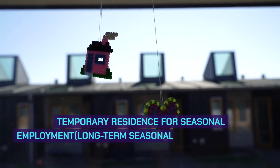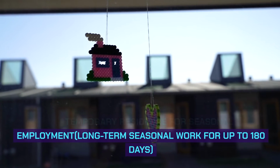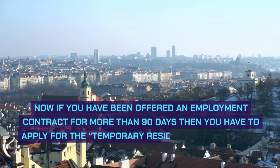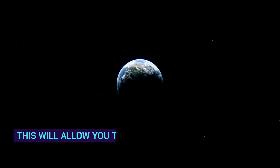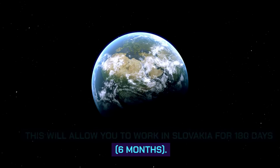Temporary residence for seasonal employment, long-term seasonal work for up to 180 days. Now, if you have been offered an employment contract for more than 90 days, then you have to apply for the temporary residence for seasonal employment. This will allow you to work in Slovakia for 180 days, 6 months.